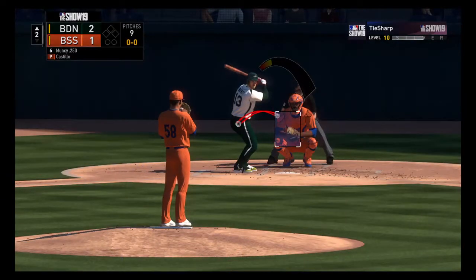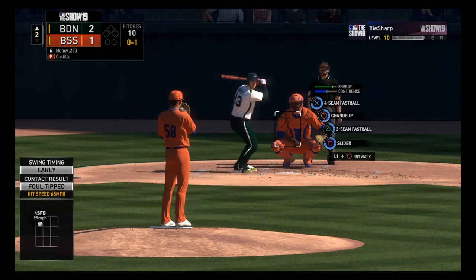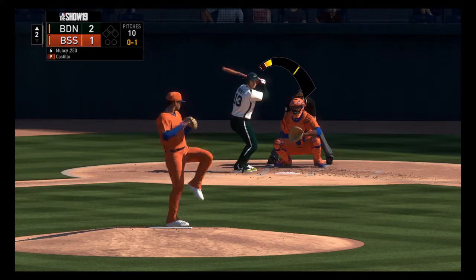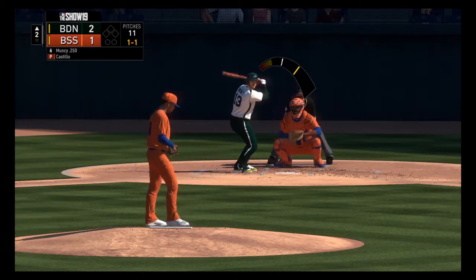He'll get us started in the top of the second. The third baseman, Max. Fouled off. 0-1 count. Here's the pitch. Here's one that misses high. It's 1-1. Right there is a temptation pitch.